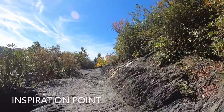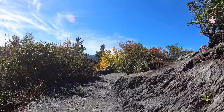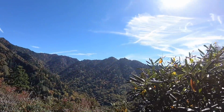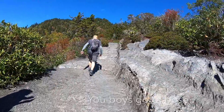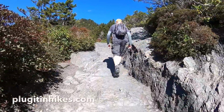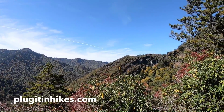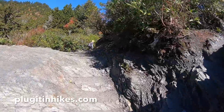Well, you can see we've made it here to Inspiration Point. Just a really cool opening, clearing with a little rock outcrop. Look at that view right there. Just absolutely love this. Elizabeth, next time you always got to pose. It always looks cute. And I'll show you another spot up here. Duck Hawk Ridge. And way out there you can see the very edge of the Chimney Tops. It's a little cool spot.